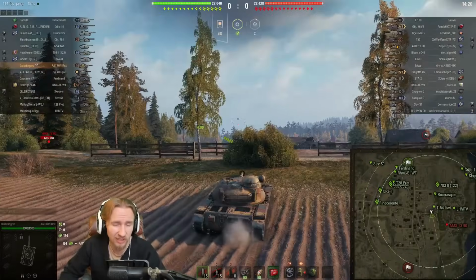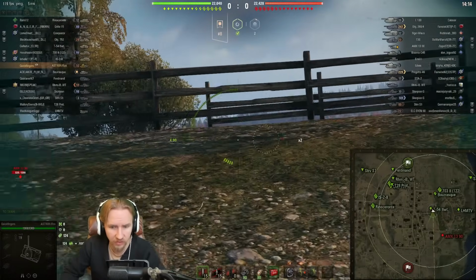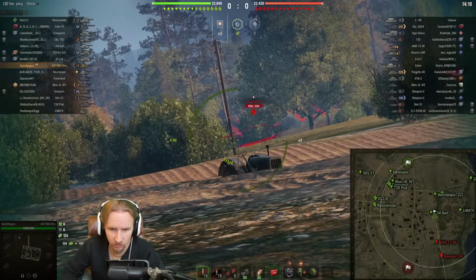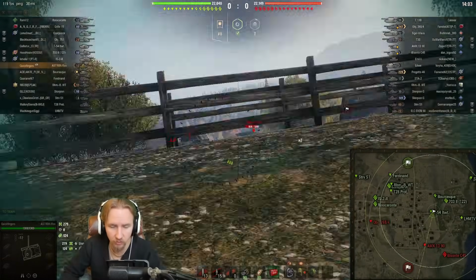And because the intra-clip reload is 4 seconds anyway, why do you really need to worry about the gun handling? I feel as if the accuracy will make way more of a difference for me. So I'm hoping that we can get some shots in here. And this is without vert stabs, this kind of gun handling here. And yeah, that intra-clip reload is long.